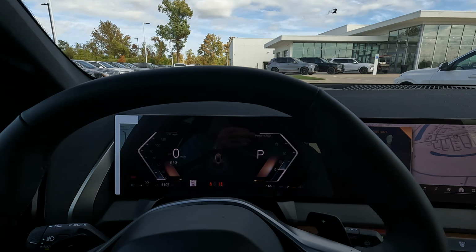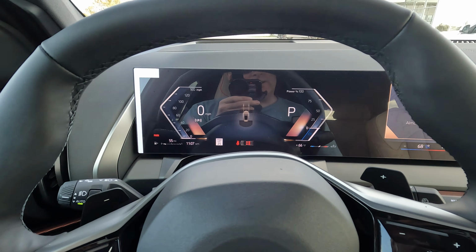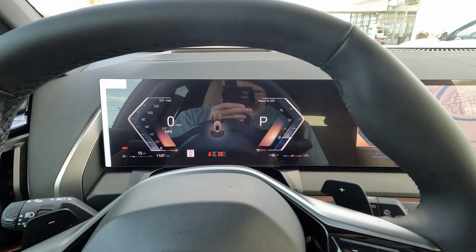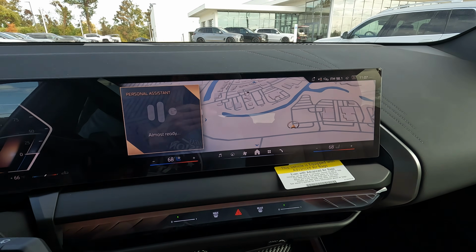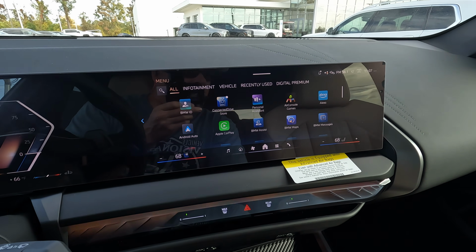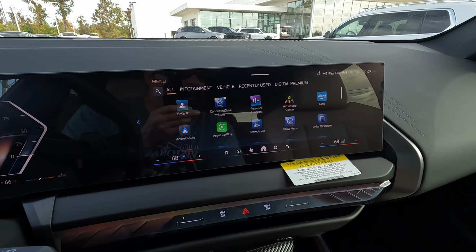One thing I like here that's classic BMW is that across all models you have a very nice modern look with the driver's display and the center screen. The center screen showing that we do have a built-in navigation here. You have Apple CarPlay and Android Auto. We can get to all of our different icons by simply pushing the 4 squares right there that you could see.